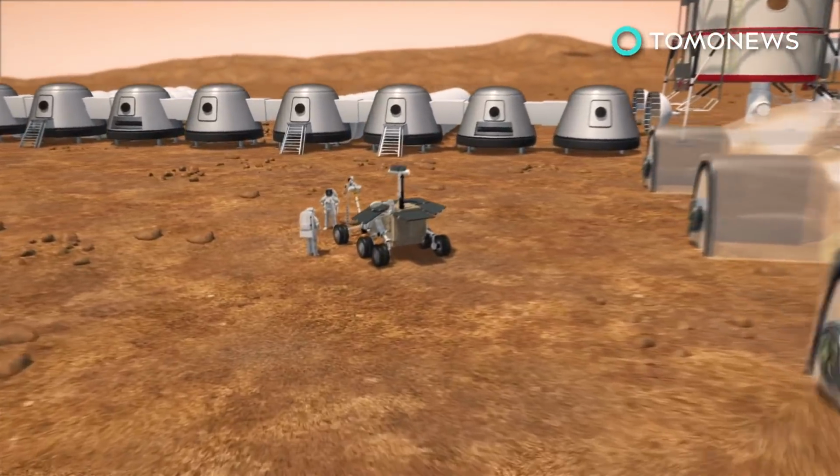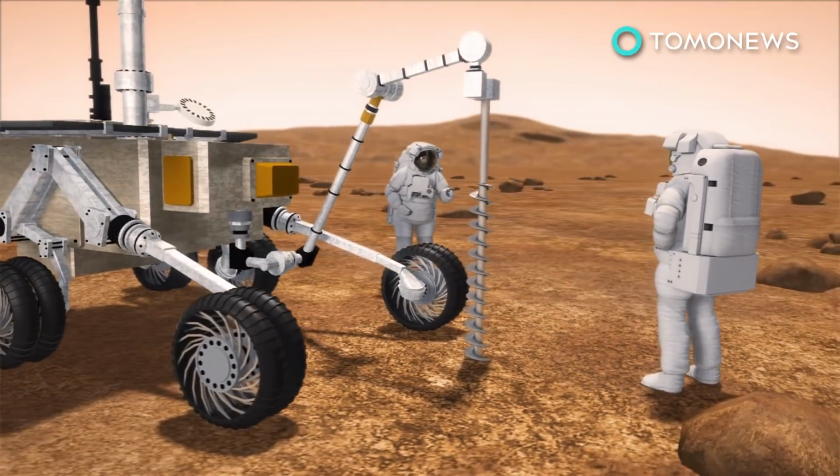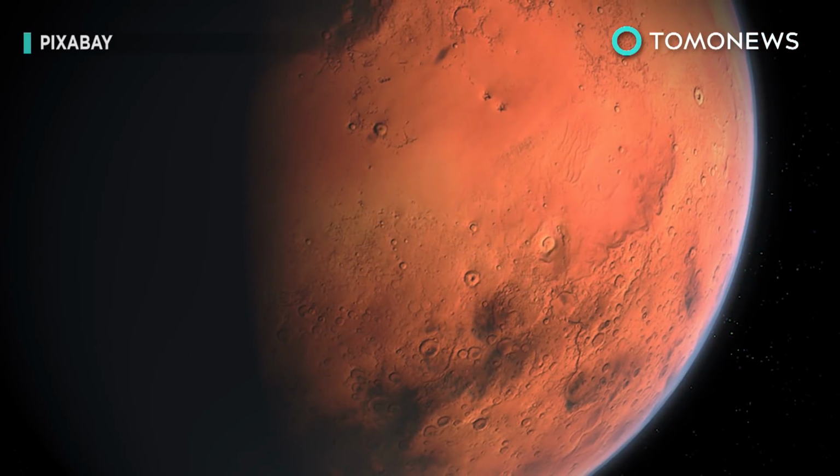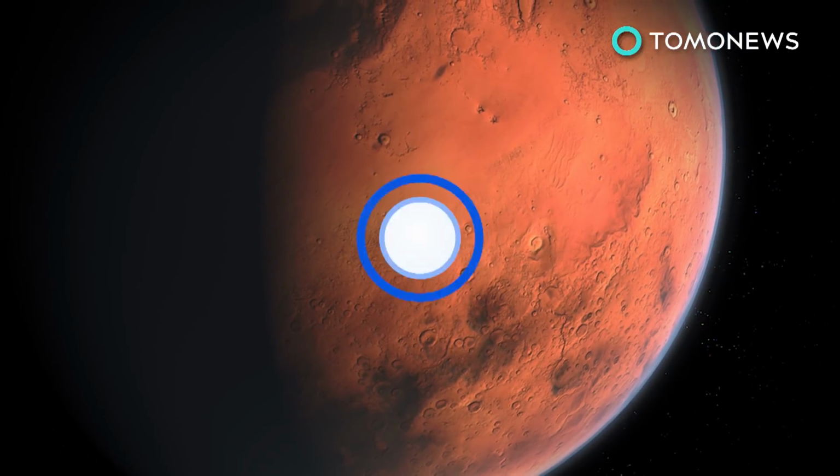According to Science, the ice sheets could be useful for future missions to Mars. In other words, water might just be within our reach on Mars. How cool is that? There's much more going on on the red planet.